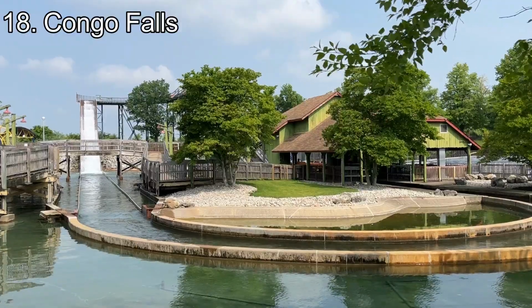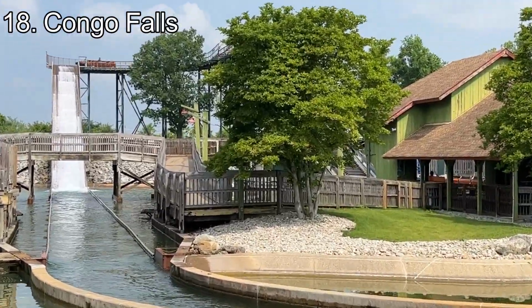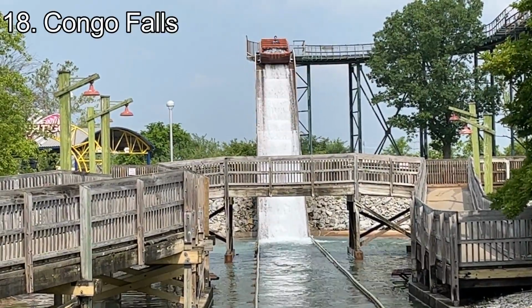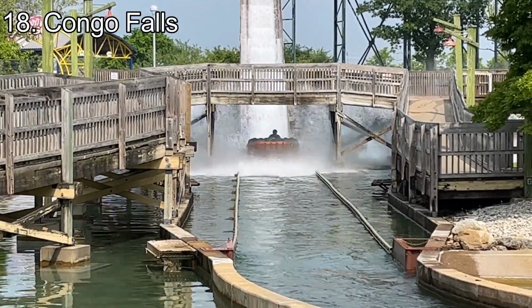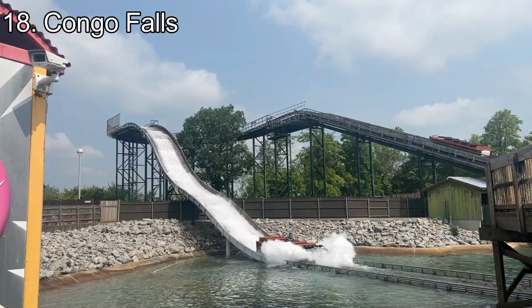18, Congo Falls. The best water ride in the park is Congo Falls. Unfortunately, Congo Falls doesn't travel through the woods. Instead, it climbs up and drops into an absolutely massive splashdown. This drenches riders. In addition, the double down drop has a violent airtime pop, which is scary with such loose restraints. Congo Falls is definitely the most thrilling water ride in the dry park.